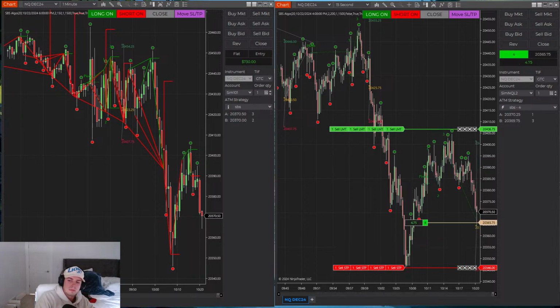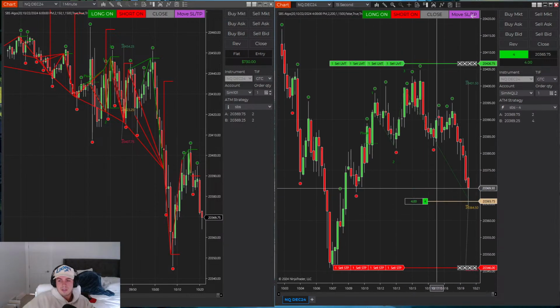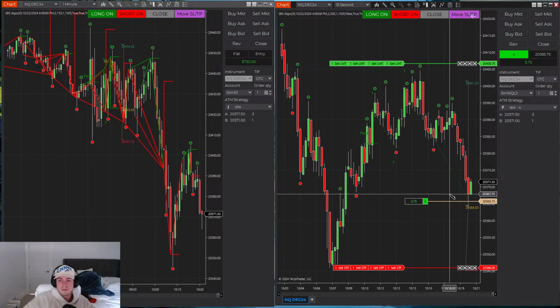Order filled. Uh-oh, is that going to be a perfect precision entry? Or are we going to knife? Let's see. Entry 65, 4 contracts, NQ.